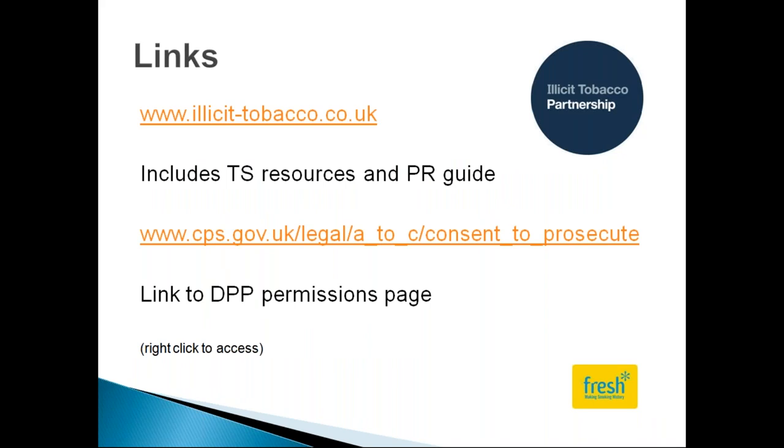And really what I think these two pieces of legislation give us, along with the other legislation we've got, is a real chance to make a difference to the regulation of tobacco products and to really make an impact on smoking uptake and helping people to quit.